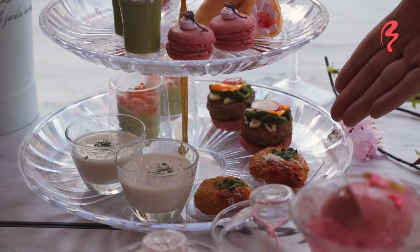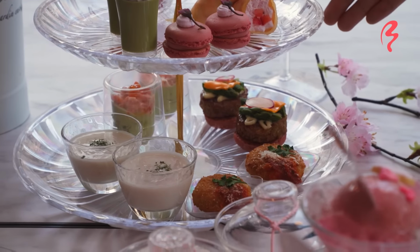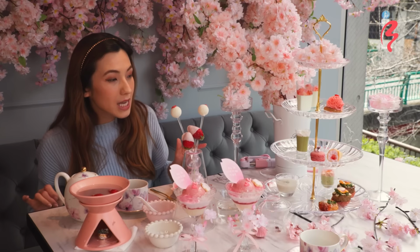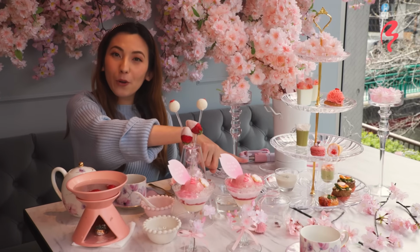All right, so I've had a lot of sweet things. I'm feeling it's time to mix it up with something savory. So my last one to try for savory is this mini hamburger.